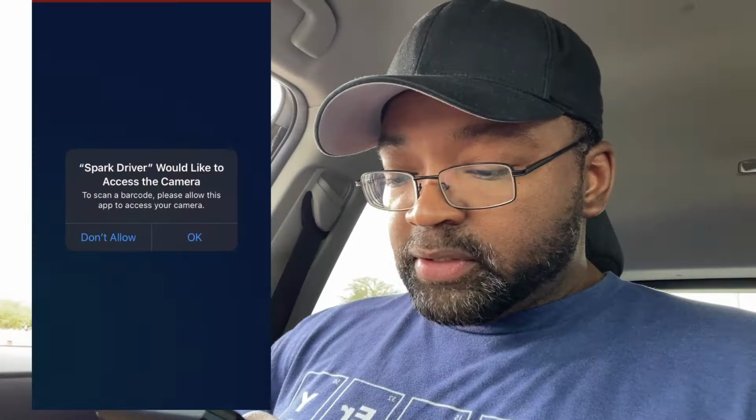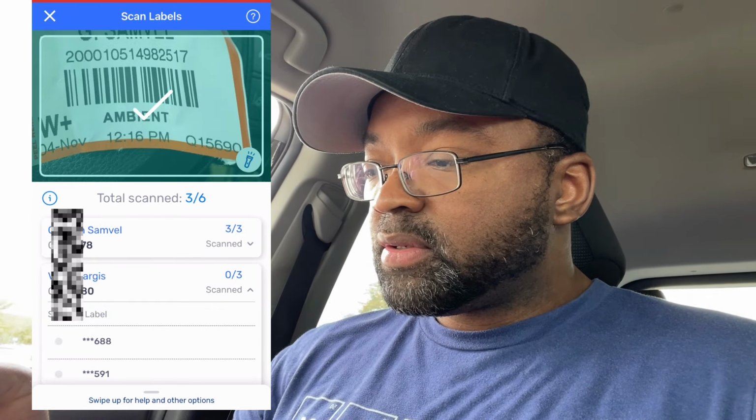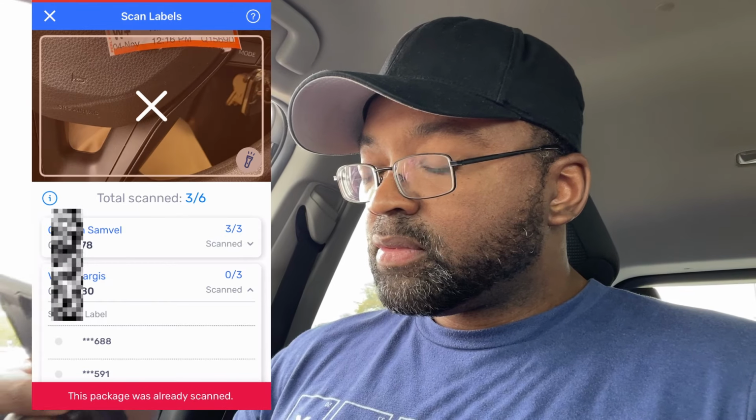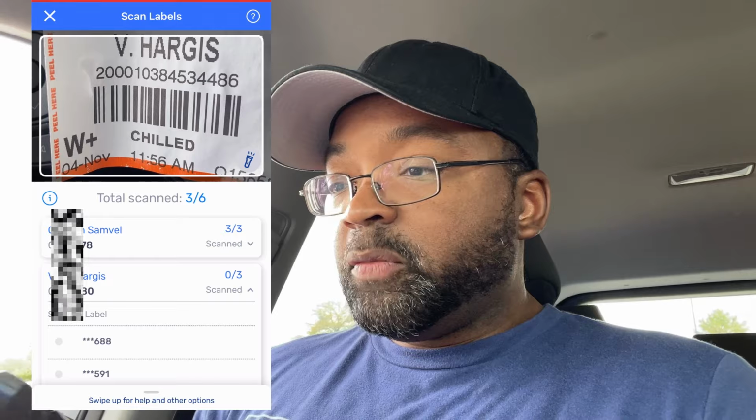He gave me 2 stickers for both of the customers, and on here it says start scanning labels, so I'm guessing maybe it's these 2 labels. I don't think the bags have their own individual label. We're finna find out. Let's just do it. Label scanning is required. Start scanning. Package was already scanned. Okay, so I guess it picked up on both of them as soon as the camera opened up. So those are the only ones you have to scan, is just those tags. So now we're gonna say start delivery.